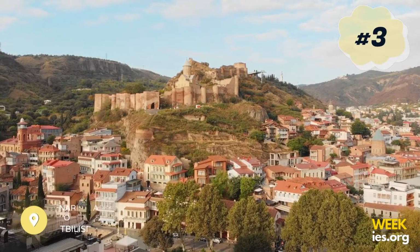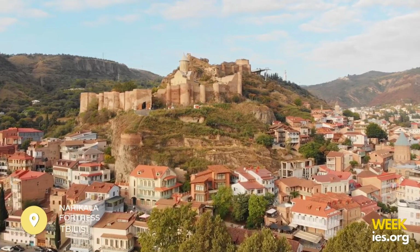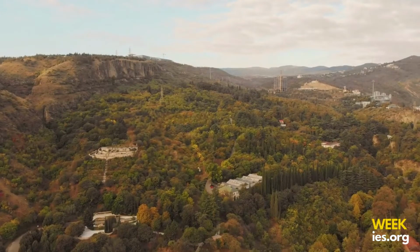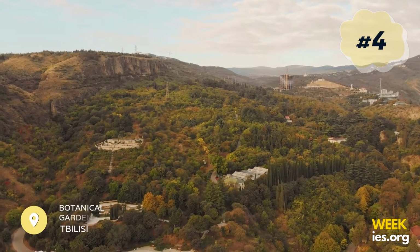Narikala is a fortress carved out of living rock. Forget those warning signs or boardwalks or handrails though. This is tourism in the raw. But the payoff is amazing views, no crowds and a real sense of achievement.